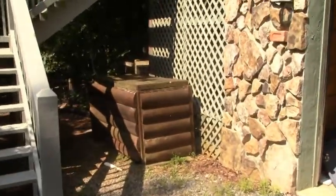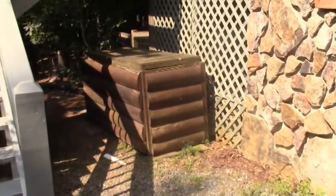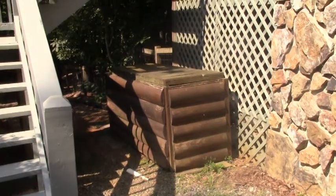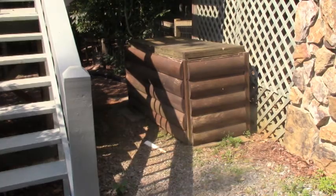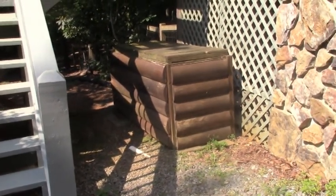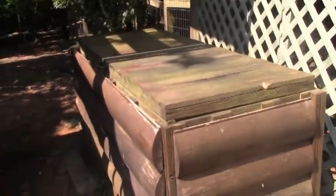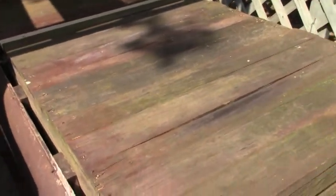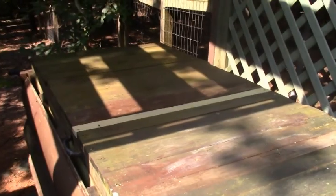What we got here, the garbage container was totally full and with nasty garbage in it. I got it all cleaned out and the garbage man came and got it, but a lot of the wood was off again. So what I've done is I've put screws in each of the locations. One board I couldn't find, I had to put a new board on.